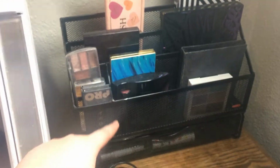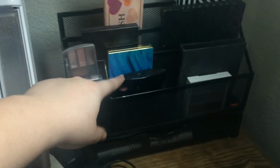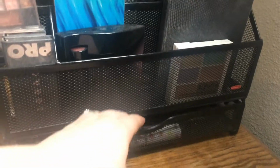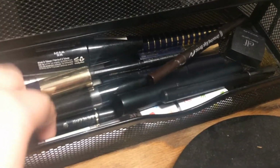Hold on, there we go. And this is a little Mary Kay palette from when I was selling Mary Kay. And then underneath all my palettes there, I have this little drawer that has all of my eye products. I've got mascaras and liners, and this is actually like a double-ended shadow stick, which is pretty cool. A cream liner, all kinds of junk.